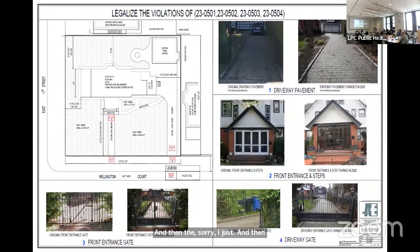And then the left corner is the gate to the front entrance. It's also modified. The existing one on the left was a regular fence, and the previous owner changed it to a little more decorative fence that will look nicer with the house. As well, on the right side, the gate for the driveway is a matching gate that has also been done as a new fence. So these are the three items we'd like to legalize within this presentation.